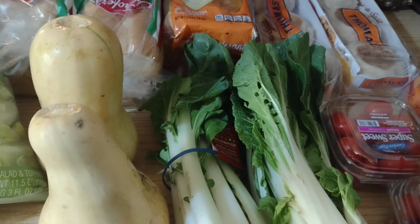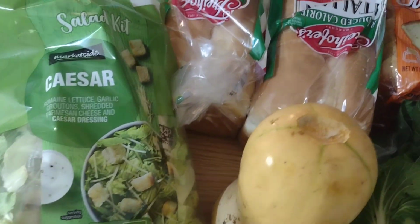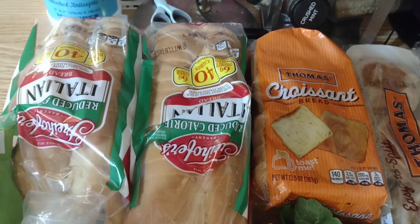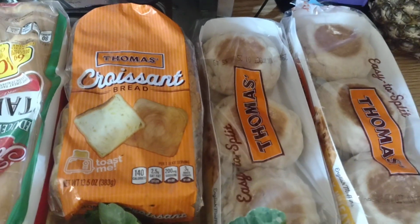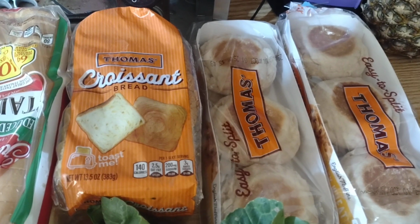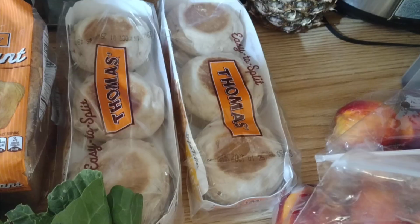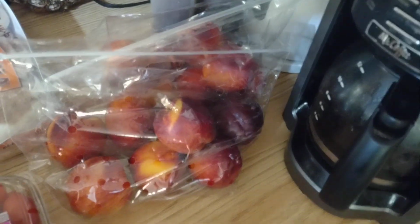Didn't get a huge amount of stuff, but great stuff. I got 2 Caesar salad kits. One of them's gonna be my lunch. We got 2 Italian breads, and then Thomas croissant bread. I don't think I've ever seen that before, but it sounded really good, so I grabbed it. And 2 honey wheat English muffins.